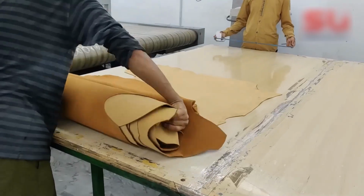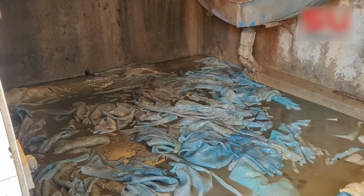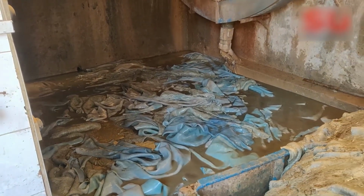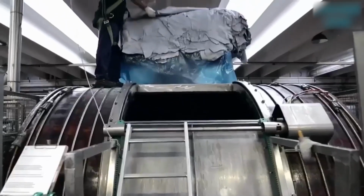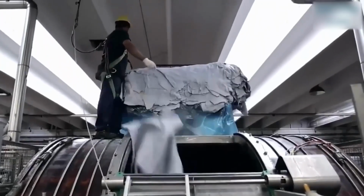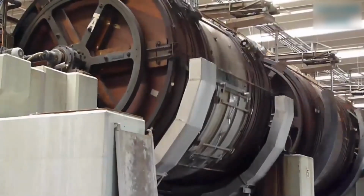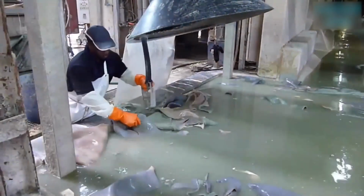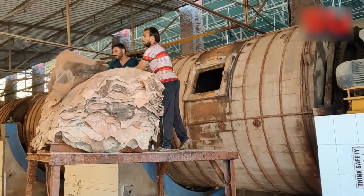Finishing is the stage where the leather gets its final look and texture. There are many finishing methods including polishing, embossing, dyeing, applying protective coatings, etc. These methods can give the leather the desired appearance and make it suitable for various uses. For example, some leathers can be polished to a mirror shine, while others can be embossed to create patterns and textures.